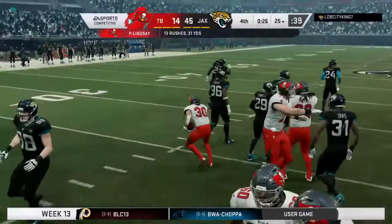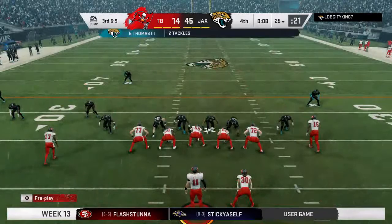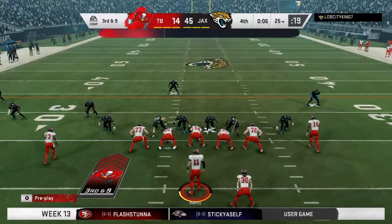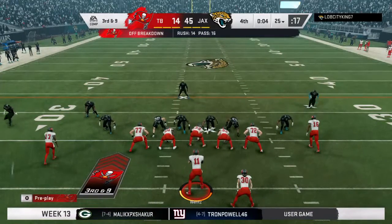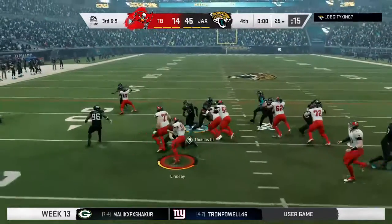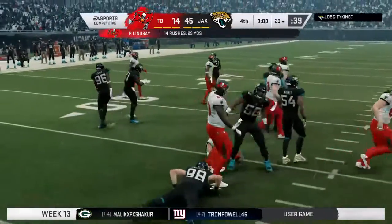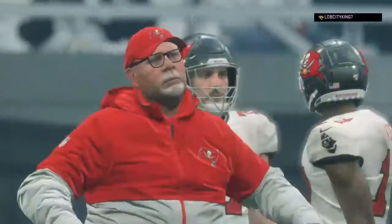And he'll be upended after a gain of 5, up to the 25-yard line. And the Jags have 5 in the secondary here on 3rd down. On 3rd down, here's Lindsey. And he will lose yardage here back at the 23-yard line.